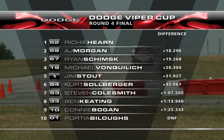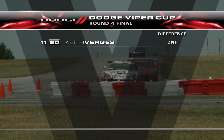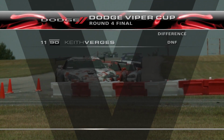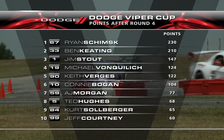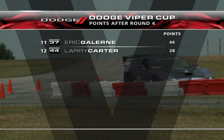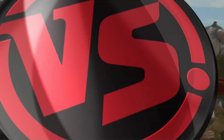And here are the final standings. Hearn, Morgan, Shims, Von Quillick, and Stout brings it home in 5th. And there's Keith Verges, a mechanical issue, a broken suspension due to that contact earlier on. Here are the points, and Shims continues to lead Keating and Stout, with Von Quillick and Verges filling out the rest of the order. With that, let's get down to Victory Circle and Tom.